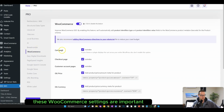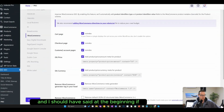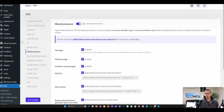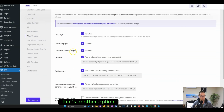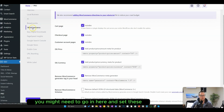These WooCommerce settings are important. And I should have said at the beginning, if you have somebody who can give you their file to import, that's also a good idea. So it is possible to import other people's SEO Press settings, and that would tick these boxes here automatically. So that's another option. But here on the WooCommerce side of things, again, depending if you have an e-commerce site or not, you might need to go in here and set these. For the cart page, you want that to be no index.